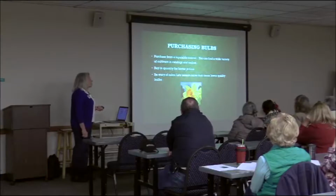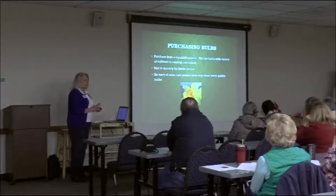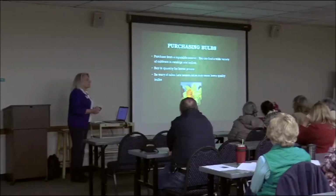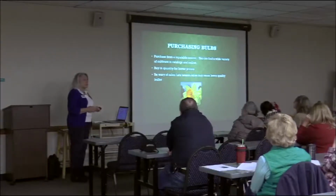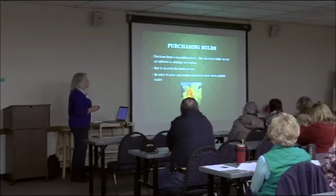Purchase from a reputable source. You can find a wide variety of cultivars in catalogs and online. All the bulbs that I have today came from Brett and Becky's Bulbs in Virginia. That's not to say they grew them. They get most of their bulbs from the Netherlands, and that's where a lot of these bulbs are from, very few are grown in the United States. Be wary of sales. Late season sales may mean lower quality bulbs.